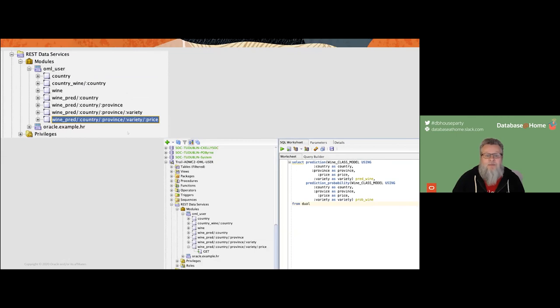So here's an example of some of the REST APIs that I've created on top of the wine data set, using the machine learning model that Charlie created in the workflow. So it's there, embedded in the database. It's quite easy to do.